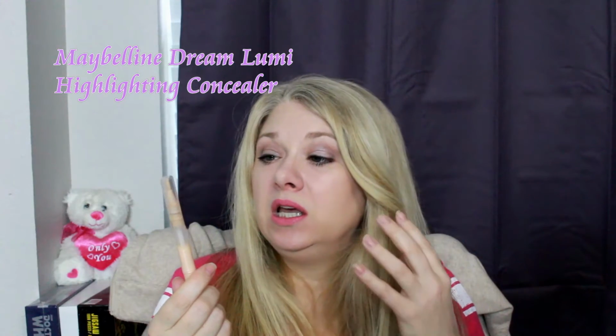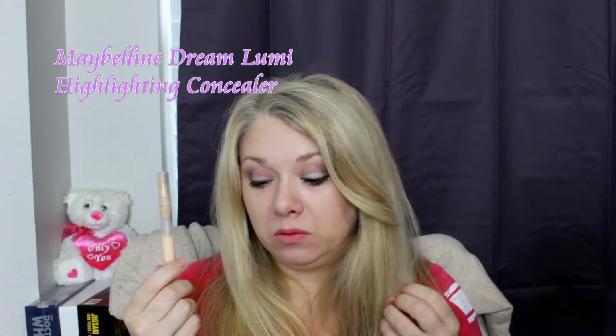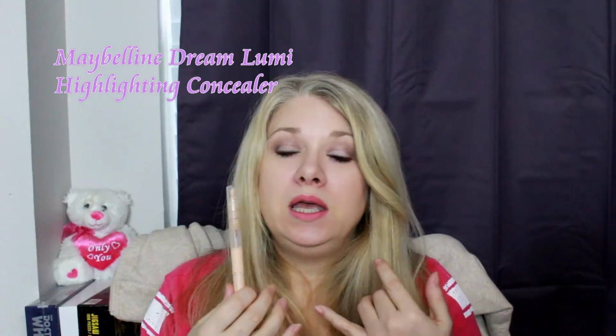I mean, it really does last a long time because it is so pigmented that a little goes a long way. It blends out to a T, and I love that. Actually, all of these blend out really nicely. I never have a problem with it doing anything bad. I mean, it blends out great. It looks great. It's long wearing. It brings that highlight that you're going to put on, and it just makes it stick in place.